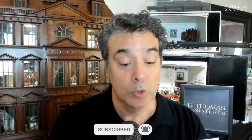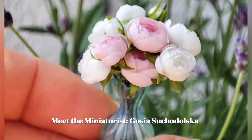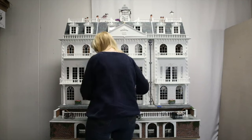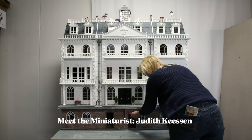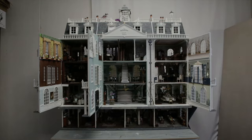I actually have had a couple. Gosia Suchadalska. She does beautiful florals in miniature. And I had her on to talk about her beautiful work. So check that out. I also had Judith Cassine. She's got a beautiful dollhouse that she's been working on, and she's almost finished, actually. It's kind of like a miniature mansion, if you will. And so I got to interview her, talk about her process, and how she's put this piece together. It's quite extraordinary. Judith Cassine from the Netherlands. So look for that. I have a special Thursday edition coming up in the evening, and I haven't announced it yet. But look for that. So check out the MiniVersities, check out the Meet the Miniaturist.